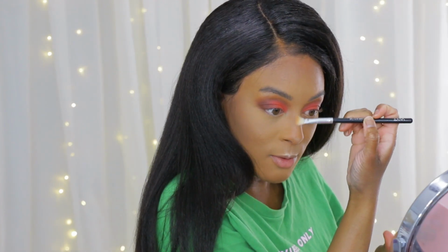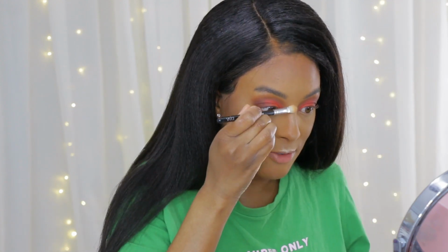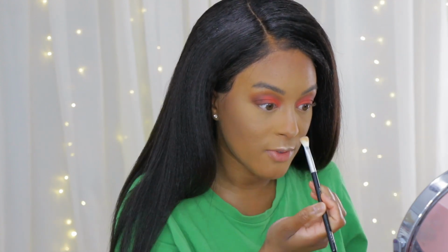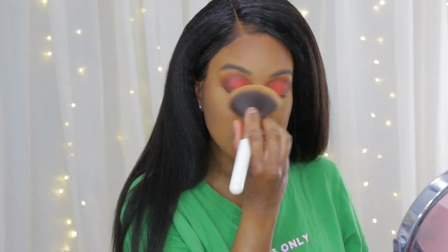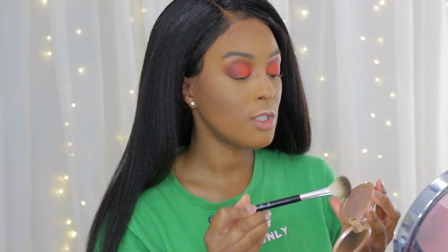I also used to go overboard with highlighter. I would do my makeup like I was gonna be on the set of a movie and people needed to see it from afar, just so extra for no reason. It's ridiculous when I think about it. I'm just gonna go in with this powder brush and kind of blend that a little bit. So damn pretty. I also want to add some of this to the tops of my cheeks too, just a little bit.